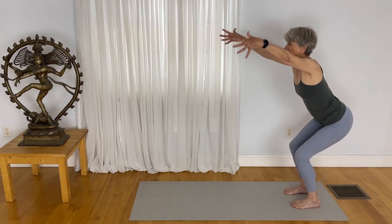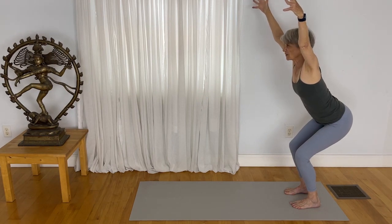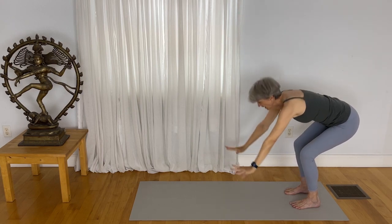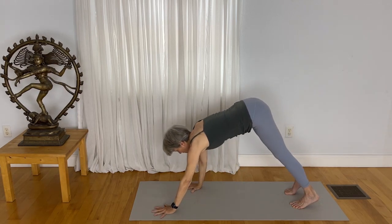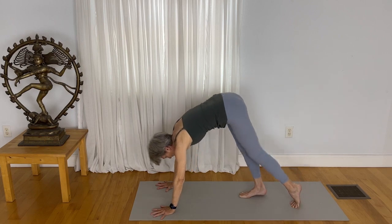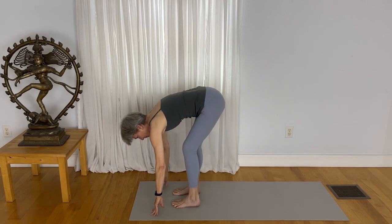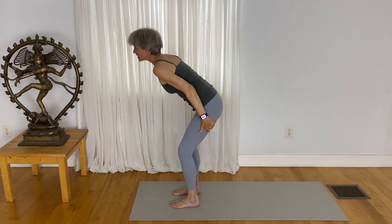Reach your arms up. Just take the hands a little bit wider so that you have this fullness in the upper chest. Release your hands down. Walk the hands to the front of the mat. Walk your feet to the front of the mat from downward facing dog. Place your hands to your low back and rise up.